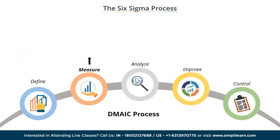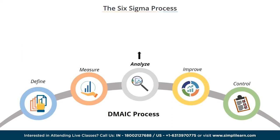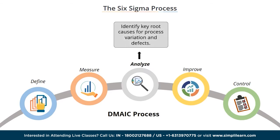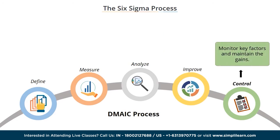The purpose of the measure phase is to obtain baseline process performance levels and quantify the problem. The focus of the analyze phase is to identify the key root causes for process variation and defects. The purpose of the improve phase is to develop, test, and implement the solutions. The goal of the control phase is to monitor the key factors and maintain the gains.